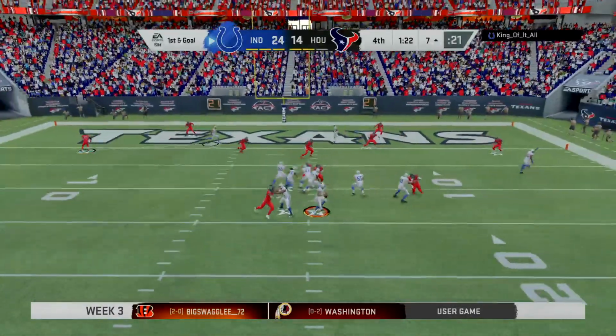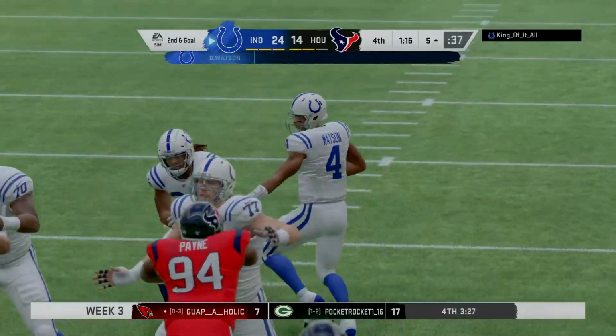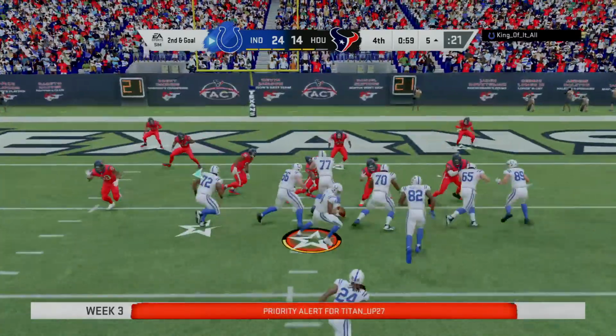Watson now to throw. Sliding out of the pocket. He's going to take off with it. And a minuscule gain of maybe a yard from the 6 to the 5. He'll get just a yard on the scramble. It's 2nd down. And the ball smack dab on the 5-yard line.